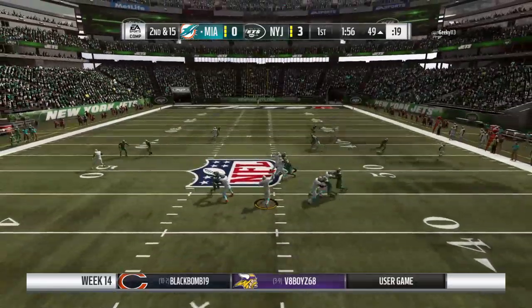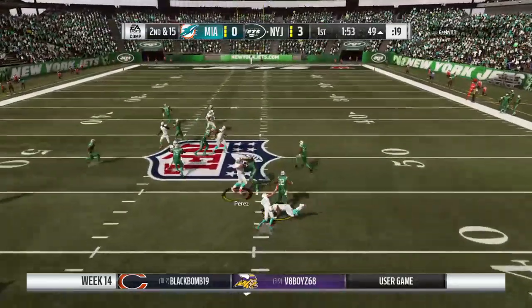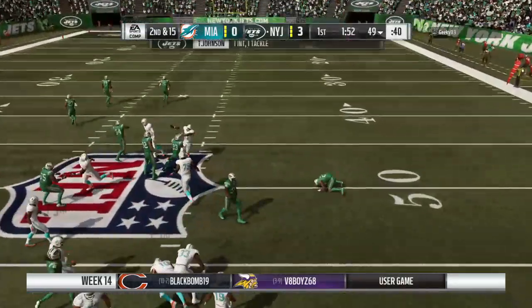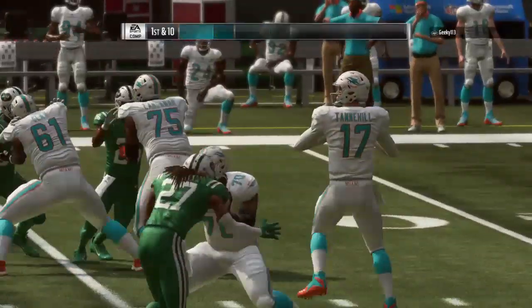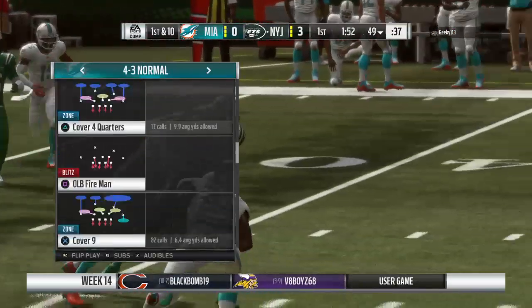Here's Tannehill now on second down. Into heavy traffic, and it's intercepted. Picked off by Tremaine Johnson. And he'll return this one just shy of midfield to the 49. He was looking that time for Stills.